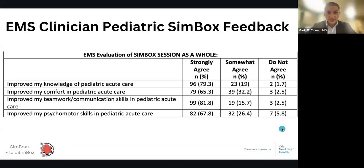Sometimes just getting out the pediatric equipment, placing a nasopharyngeal or oropharyngeal airway, doing good CPR, bag valve mask ventilation, and then perhaps some more advanced skills like placing an IO. There are ways to incorporate that into SimBox, and it can really improve psychomotor skills.